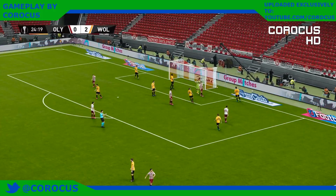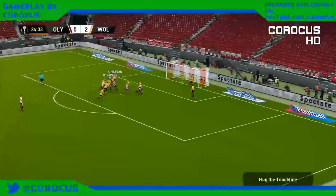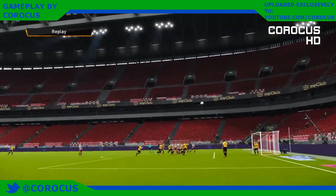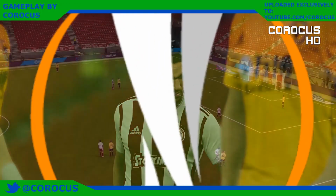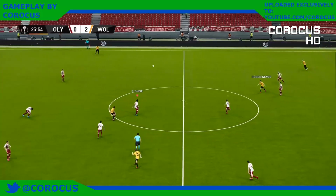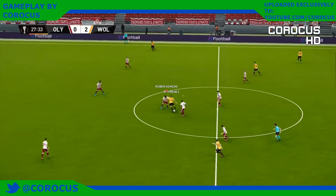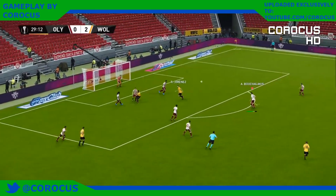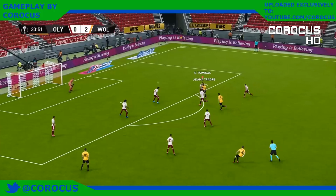Cross deflected behind for a corner. And the header! And that's caused a worry or two. A more than decent attempt, Peter. Just brushed off the ball there. Cuts it out. Forward it goes. Jimenez tries lifting it over. Jota is onto it and can take it up. And that has been cleared. And here's Raul. And it's Adama Traore. And he's away.